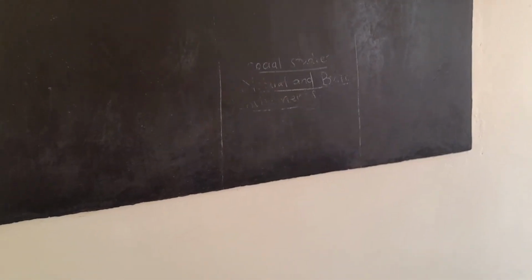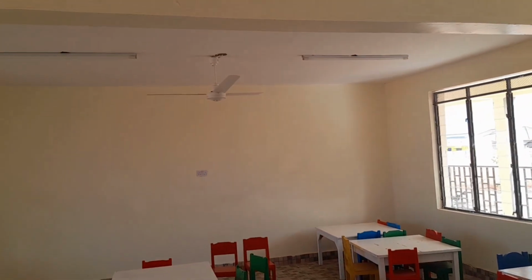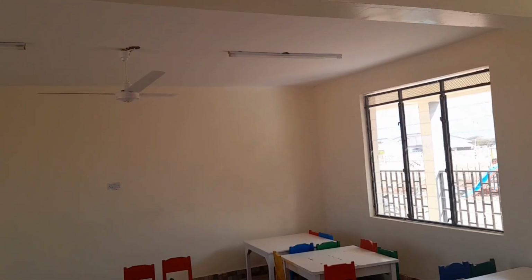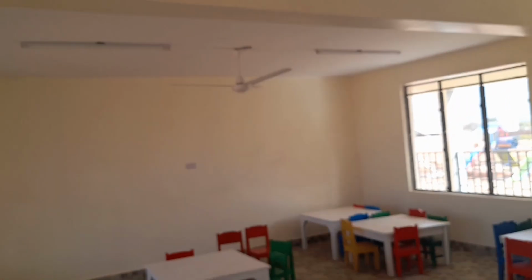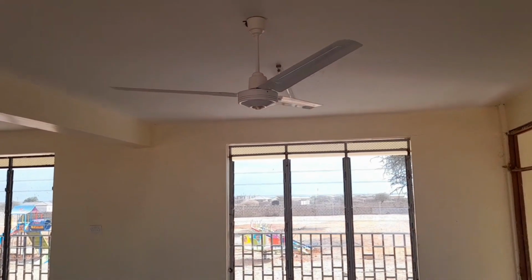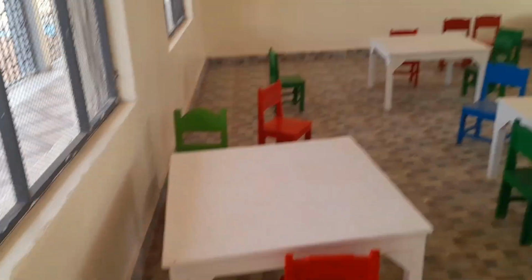There is a blackboard here, still new. And by the way, since this region is very hot, the classes have been equipped with a fan to at least reduce the heat in the class. So there is a fan here, there's a lighting system, and yeah, we can even see this fan is working. Let us move to the next class and see what we have there.